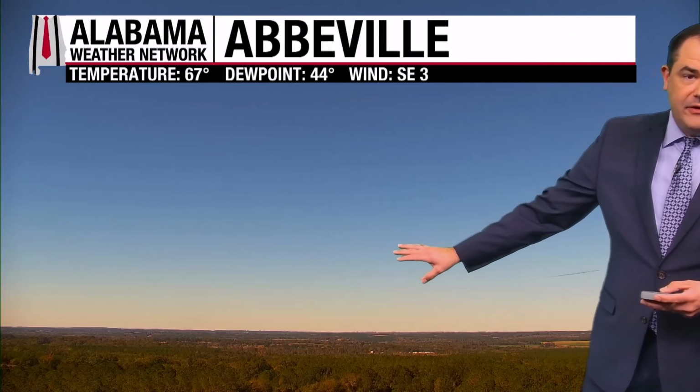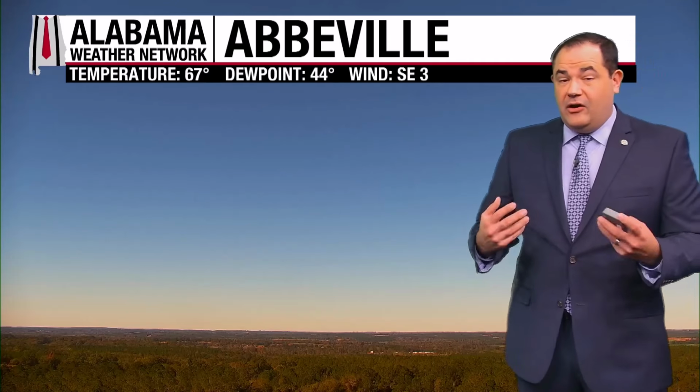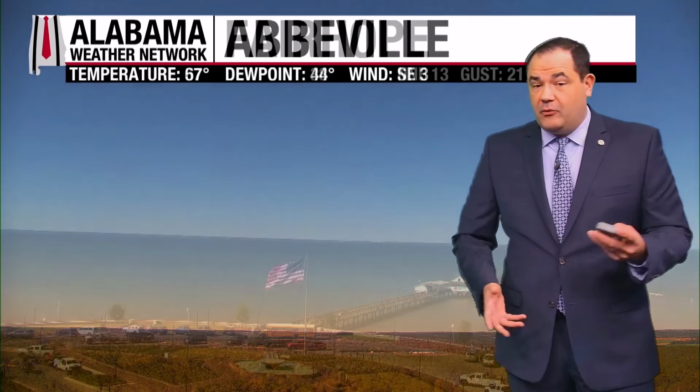Abbeville, as we move further south in the state, blue skies have been out there from the beginning, and it's 67 degrees, so we've warmed up pretty nicely already in the southern part of the state where we'll expect to get into the 70s. Fairhope looking nice as well.